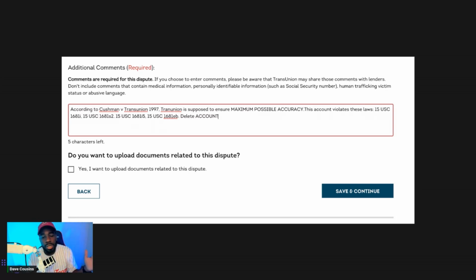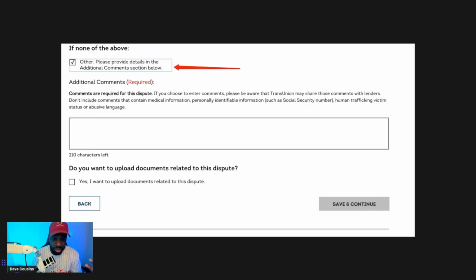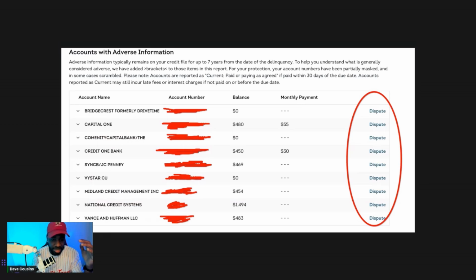All right. Now you submit that, and then what you want to do is wait for your results. A lot of people do something else, all right? But it's going to take them about 30 days to complete the investigation. But within the 30 days, it doesn't mean you're not going to get any results. It just means that the investigation of the disputes you completed is going to take about 30 days to be complete. So all you want to do is wait for the investigation to be completed, and you can also continue looking at Credit Karma to see if some accounts got removed from your credit report, just like I showed you earlier, right on this page right here.